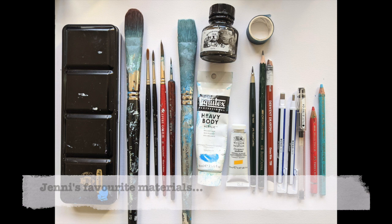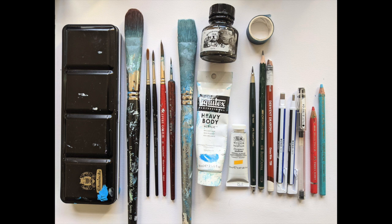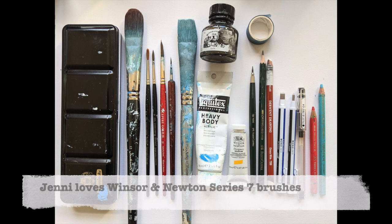I think that's how you say it. German brand watercolor, really amazing pigments. They're really expensive, but I found them the best watercolors that I found. Different size brushes. I think I've got a photo here of those. I really like the Winsor & Newton Series 7. Yeah. Number 2. I think that's a cult paintbrush.